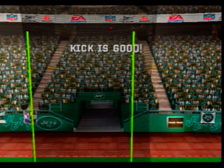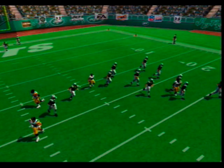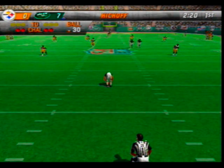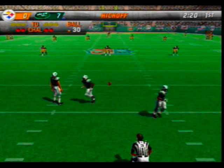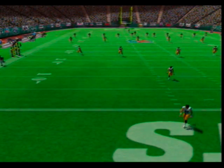The extra point attempt is good. New York is now up by a touchdown. He's just about ready to kick this one away. And he got all of that one. A great kick.